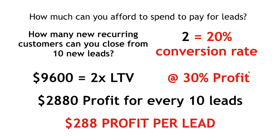So think about it this way. How many new recurring customers can you close from 10 new leads? Let's say for every 10 leads you get, you talk to 6 people. And then from those 6 people, you get to clean for 4 of them. And then of those 4, 2 of them turn into monthly recurring customers, right? That would mean that your conversion rate to your ideal customer is 20% out of every 10 new leads. So then of those 2 people, you multiply those by your lifetime value, and that's $9,600 in lifetime value. That's almost $10,000 that just 2 customers are worth.